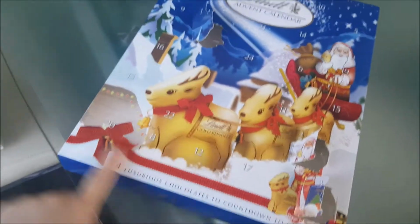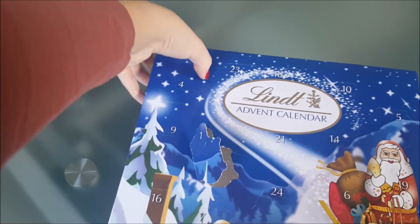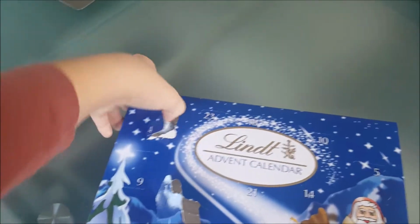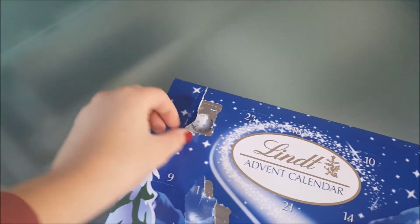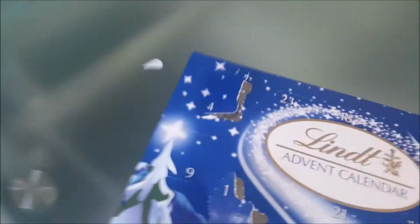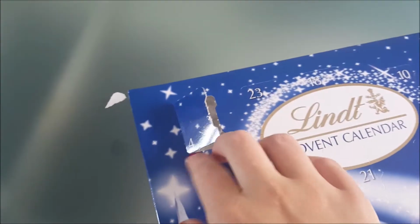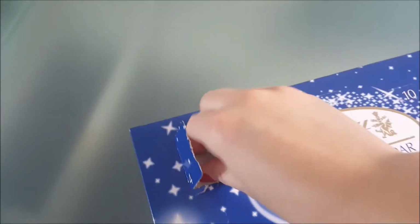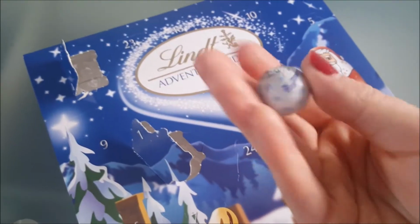And the next one, number four. Here. Oh no, that's really upset me. I hate it when I rip them and it's messy. Damn it. Really nice. This is a little ball one. I'm so excited. Yum.